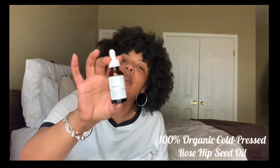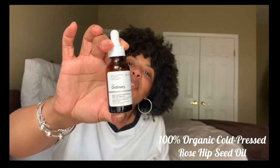Are you guys ready for the holy grail? I gotta find it. Here it is. And I buy it by the threes because I use it so much. This is the 100% organic cold pressed rose hip seed oil. Honey, get into it. This right here will change your life.